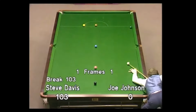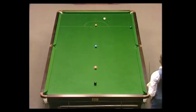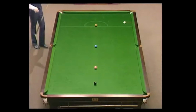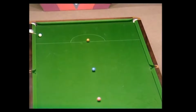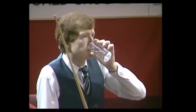103. 105. Feel pleased. But he's got to get another one. Been very well for a lovely humble break. Some good stuff there, really.